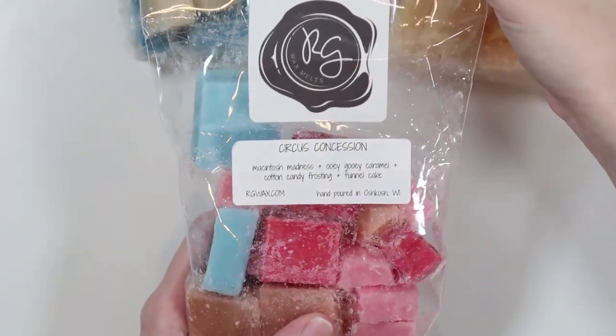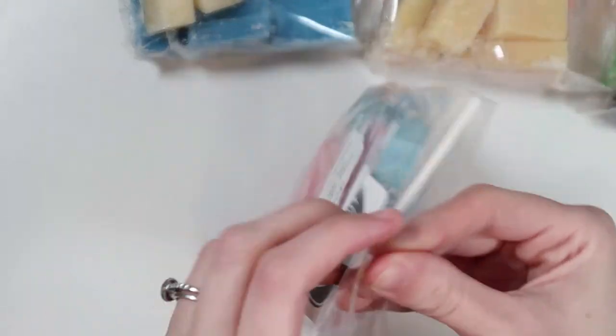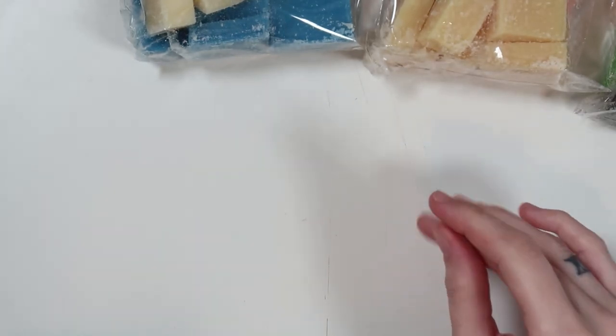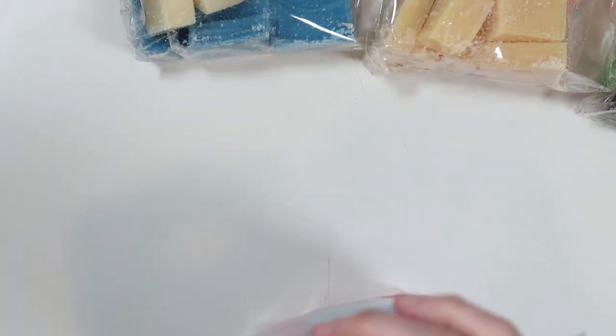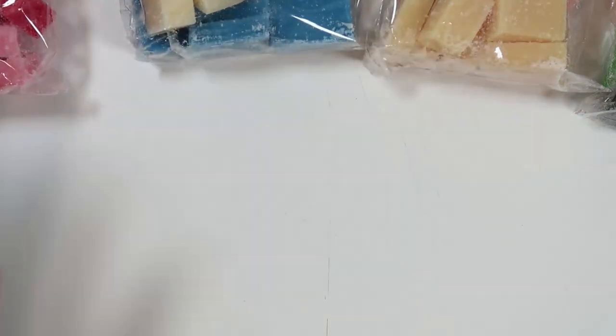Okay, next up, again, these colors. So fun and exciting. This is Circus Concession, which is Macintosh Madness, Ooey Gooey Caramel, Cotton Candy Frosting, and Funnel Cake. This pre-order was top tier. They have a pre-order open right now that I swear I looked at the list three times, and each time I was like, you know what, I'm good. So I passed each time. But this current pre-order, whew, so good. I needed to have all of these. These are so good.